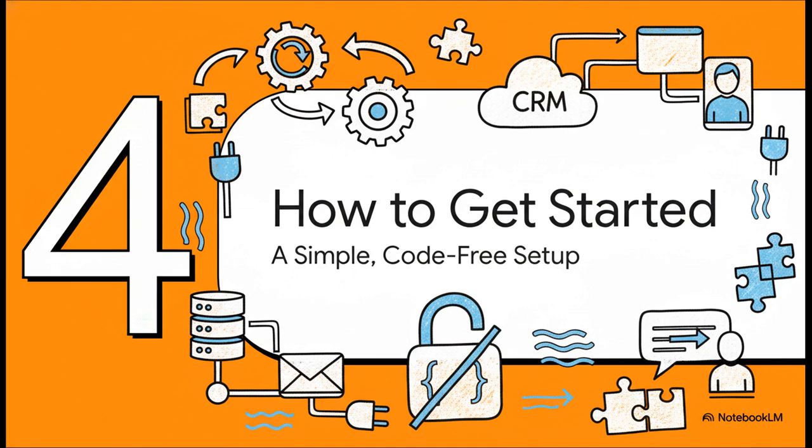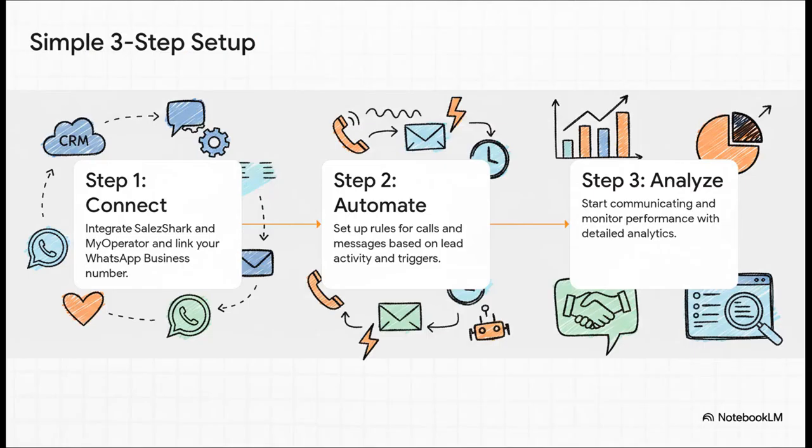So I know what you're probably thinking. This sounds awesome, but it must be a nightmare to set up. Well, you'd be wrong. The whole thing is designed to be super simple. And the best part? Absolutely no code required. It's really just a straightforward 3-step process, seriously. First, you connect your accounts. Just a few clicks, it's super fast. Second, you set up your rules for automation. This is where you tell the system what to do when, say, a new lead comes in or you miss a call. And third, you just start engaging. And then you can watch your performance metrics climb through some really clear, detailed analytics.